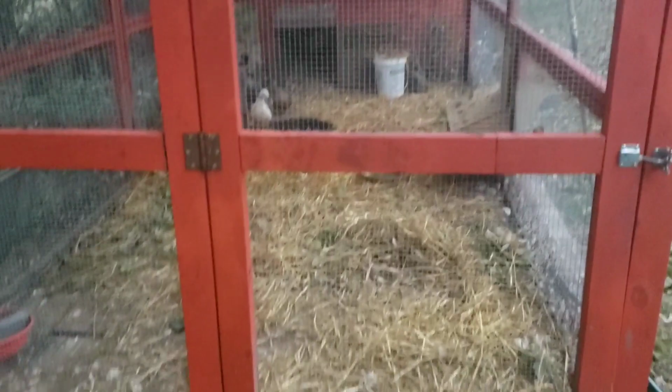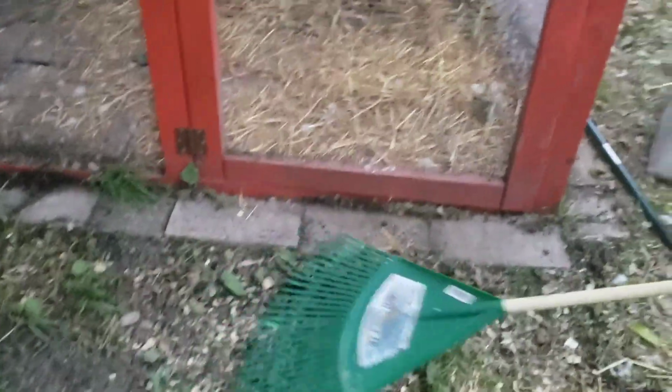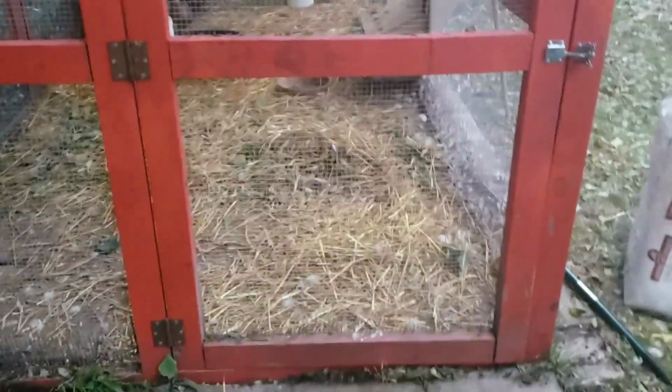Get it all ready because there's supposed to be snow in the forecast for tonight, and he's getting everything cleared up so the door will open and close properly in case there's any freezing or precipitation.